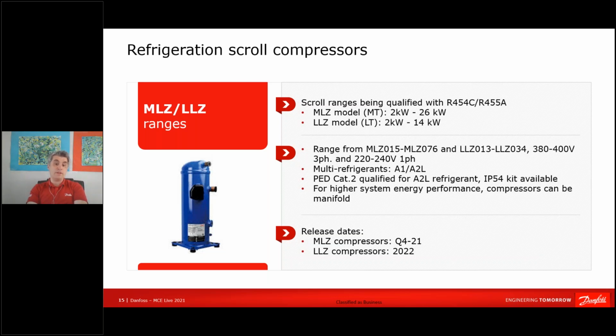For this kind of compressor, one option for IP54 is available. There is one kit to increase the IP grade of the cable glands and all the parts with electricity, because in many cases this is a requirement. So, just to make a brief recap, for A2L refrigerants we have many different options. The biggest one is the scroll compressor. We have one model of reciprocating compressor with one cylinder, and for duties lower than 2 kilowatts, we have the household compressor, the product we call black compressor.